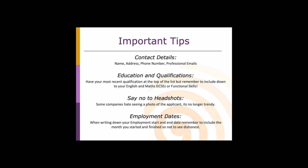When listing things like employment dates, include both your start and end dates in your work experience, but add months because we want to know how long you've been employed for and not raise any suspicions. An employment period could be 2018 to 2019, but it could be December 2018 to January 2019, in which case it looks like you've been working for the company for a year, but really it's only been 2 months.